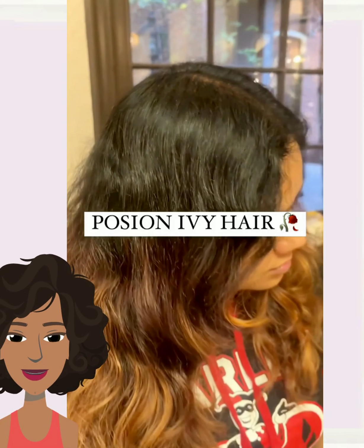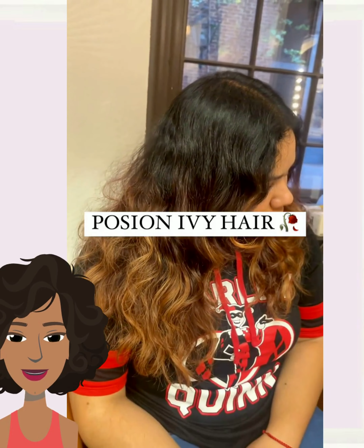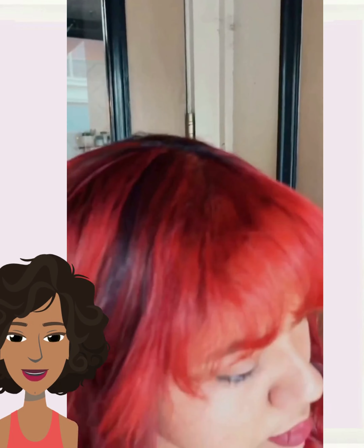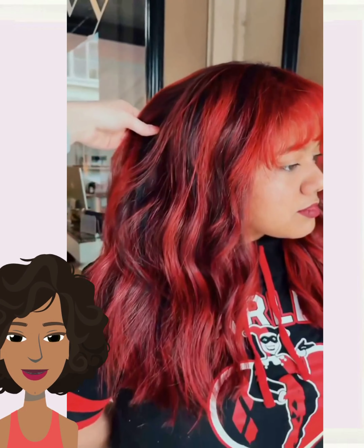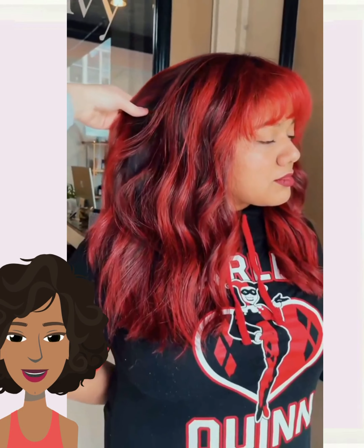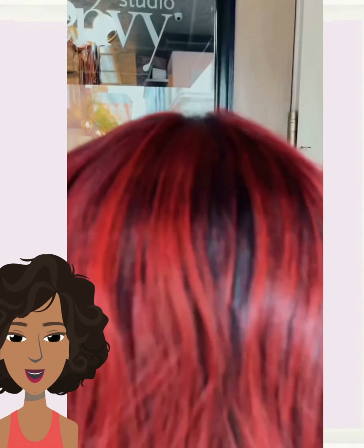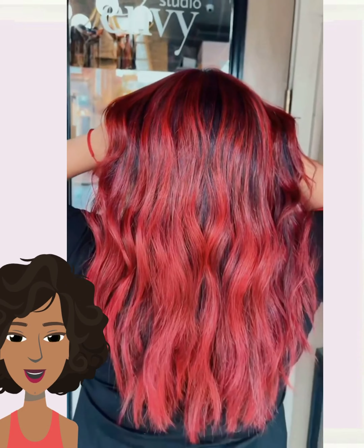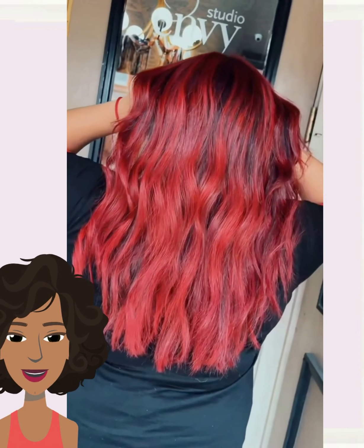And then just in time for Halloween, we have this poison ivy inspired hair. And as you guys know, red hair has been trending very heavily this fall season. And she ends up getting her color with these beautiful bangs in the front, a nice wave. And the coloring just looks absolutely amazing. Very nice. Wow, such an absolutely beautiful red hue.